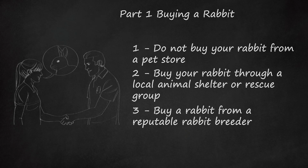When you visit the breeder, take a close look at the breeding facility. It should be clean and well maintained, and the rabbits should be healthy and happy. Ask the breeder about his or her breeding practices, and ask to see breeding and genetics records. A reputable breeder should be able to provide you with references of others who have purchased rabbits from him or her. In addition, he or she should have a good relationship with an exotic veterinarian.